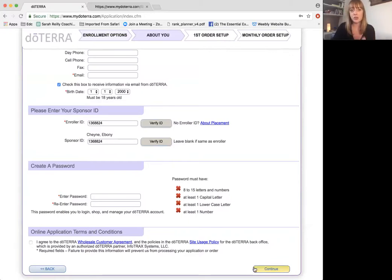And then you're going to go through and it's going to take you to the actual page where you can buy stuff. So this page, you're going to choose whichever kit it is that you want. You can either choose the enrollment kit, which is basically £20 or $35, somewhere in that region, and that's going to just be the wholesale account. Okay, you are going to receive some brochures and things like that.